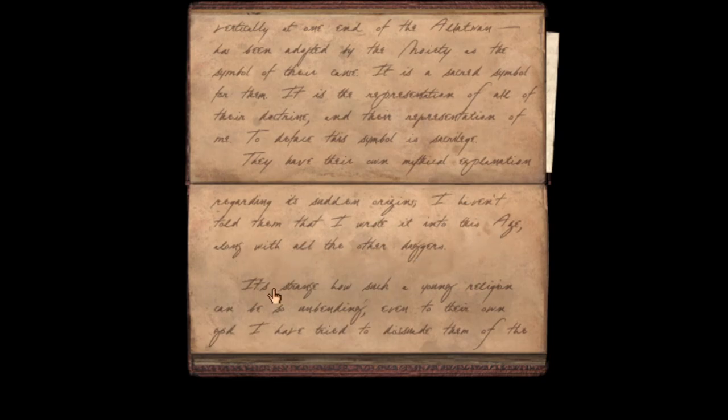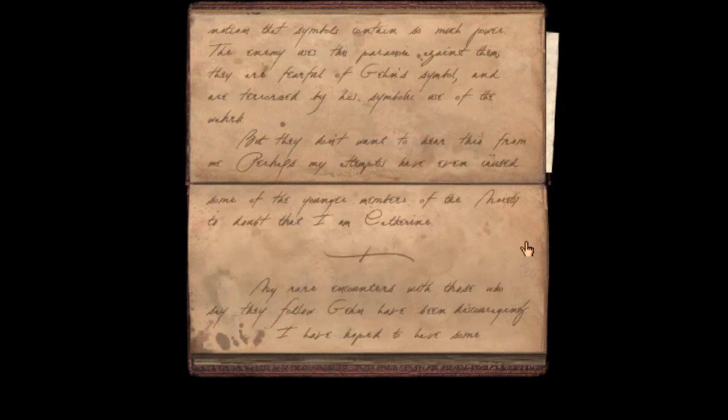I haven't told them that I wrote it into this age, along with all the other daggers. Why do you do that? It's strange how such a young religion can be so unbending, even to their own god. I have tried to dissuade them of the notion that symbols contain so much power.